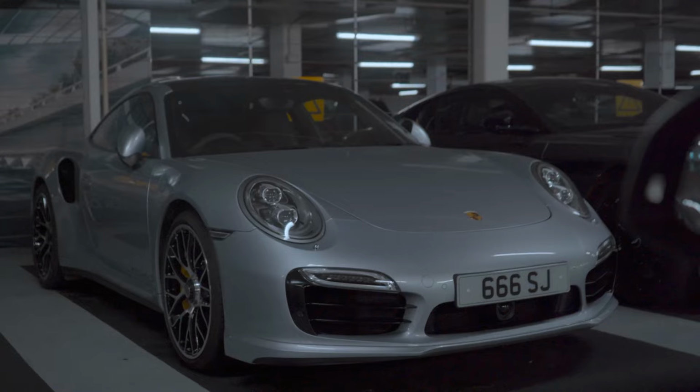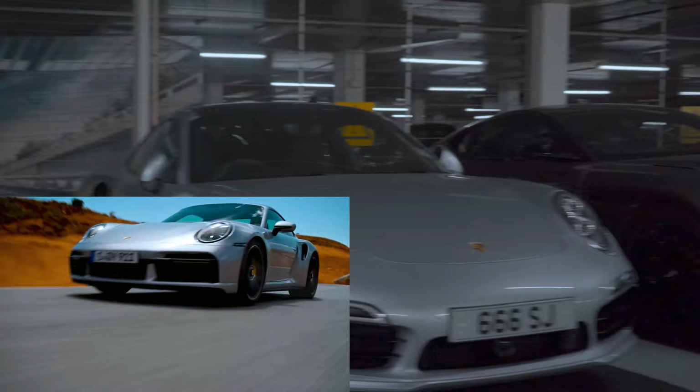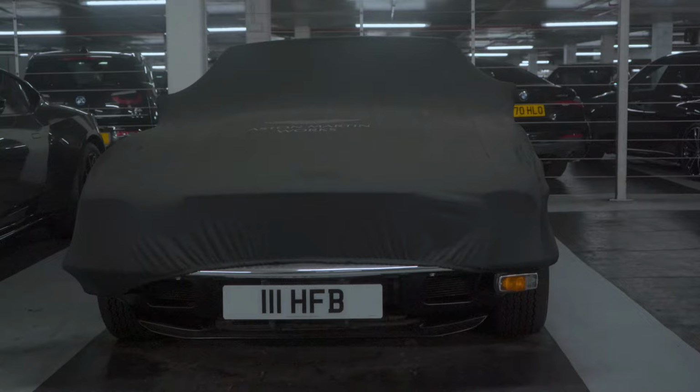So the one that's on CarWow right now that's always winning the quarter mile races is the new version of this, but I prefer this one. What's this? This is a DB11. Yeah, Aston Martin DB11. That's probably an old Aston Martin there. That's probably worth more than most of the cars in here. I don't know what it is, but it's probably worth more.